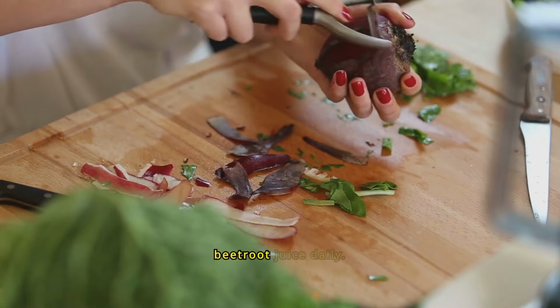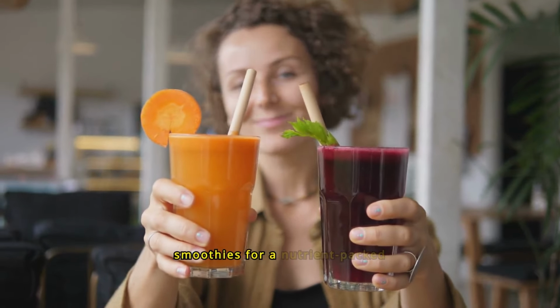Drink a glass of fresh beetroot juice daily. Add beetroot juice to your smoothies for a nutrient-packed boost.